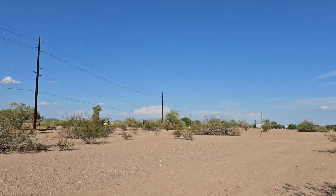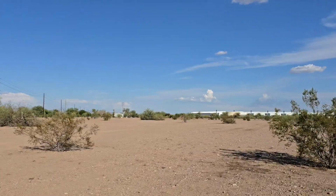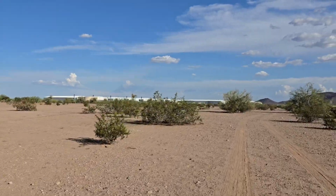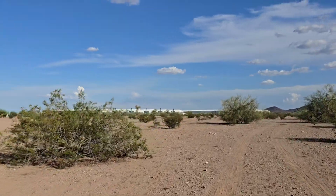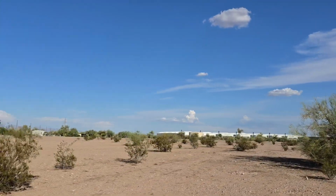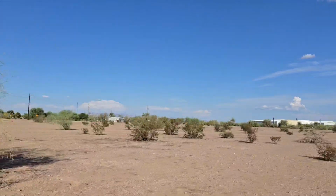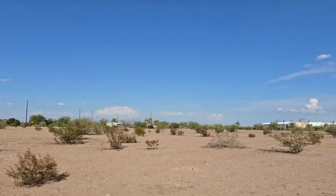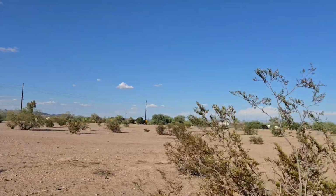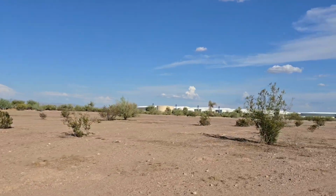Okay, we're gonna take a little drive across this property, this gorgeous 29-acre property. And it looks like other people have been driving across it too. What you see straight ahead over there is the Hickman Egg Farm. And then over there, it looks like they have some residential property that was carved out of the northeast corner of this property. So it used to be 40, they sold off 10, and now we have 30 acres available.